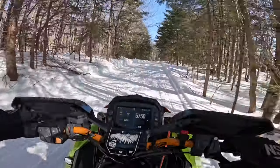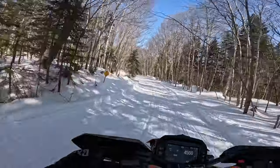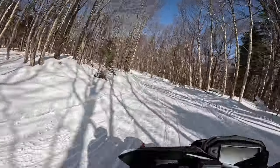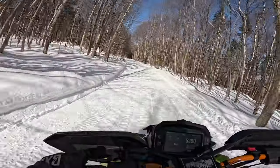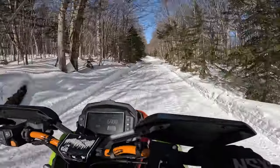We made it up in elevation a bit to the better stuff. Gonna see how it goes. We're headed towards April's Maple, kinda. Not sure if we'll be able to make it or not, but we're headed that direction.